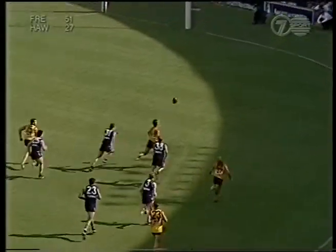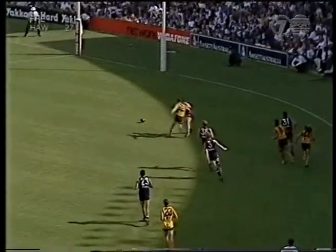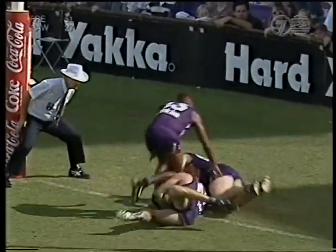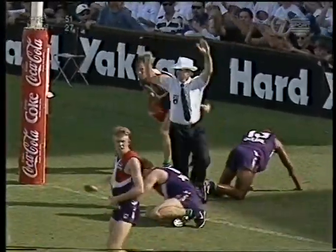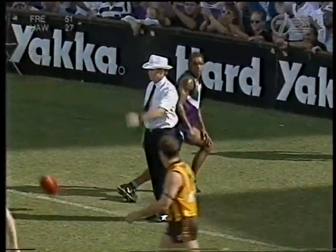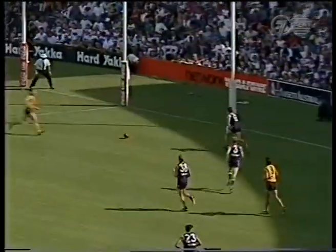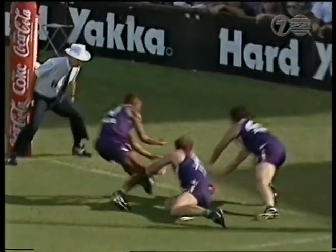Holland and White do battle. Trelevin tries to centre it for Lord. He did get a kick at it. It's not going to quite make it. Dunstall off the ground and didn't make it again. 3 Dockers take it over the line for a rush behind. Could have rattled that one. Like seagulls on a piece of fat.